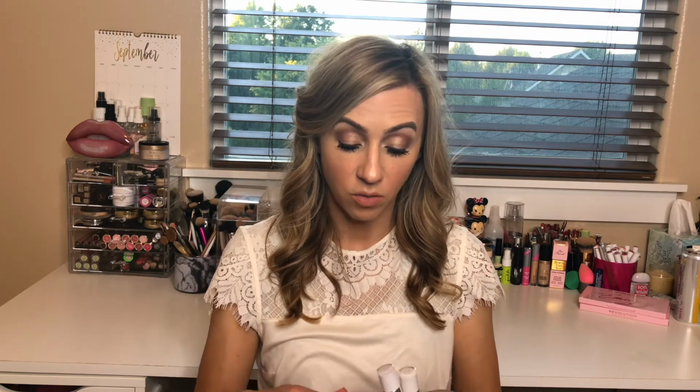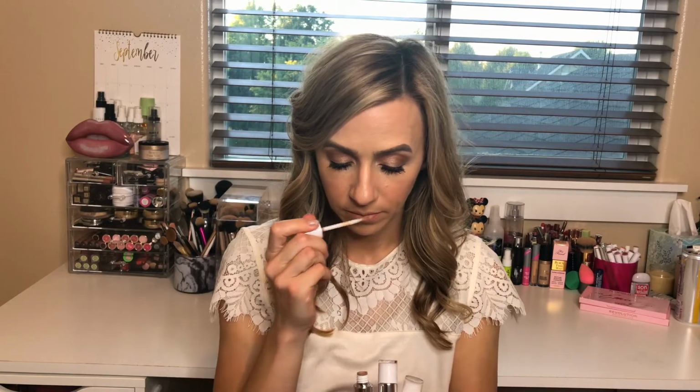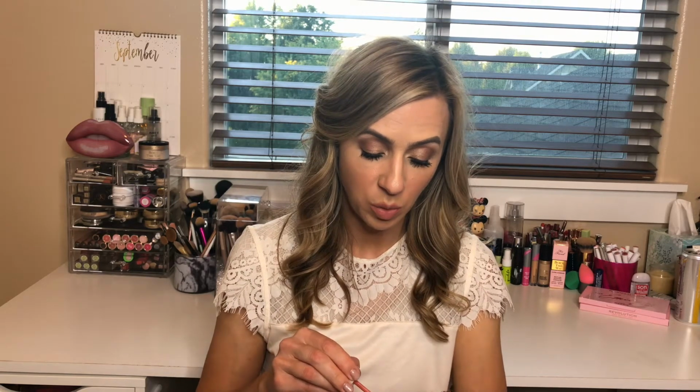This is a really great formula. It has this doe foot with kind of like a scoop applicator. The formula is really light and comfortable. It has a pleasant fragrance. These are super pigmented.